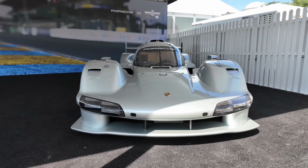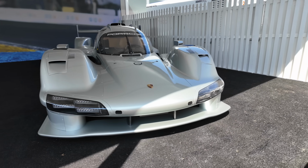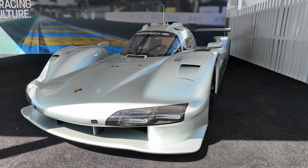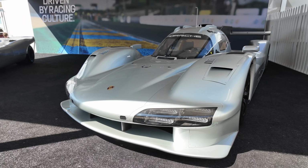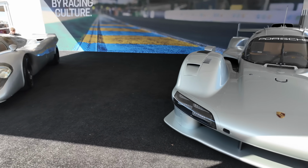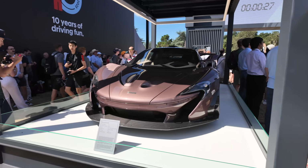This might be the world's craziest Porsche. It's called the 963 RSP, and it is a road legal Le Mans car, and there's only one in the world. It's got a 4.6 liter twin turbocharged V8, making 670 horsepower, and it's kind of a road legal reincarnation of the almighty 917. Check this out, guys.